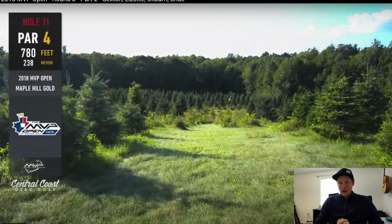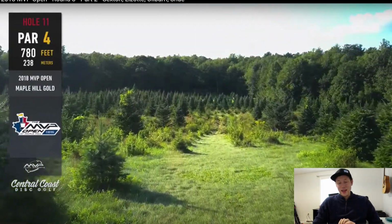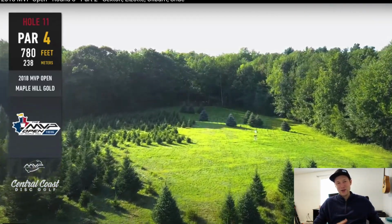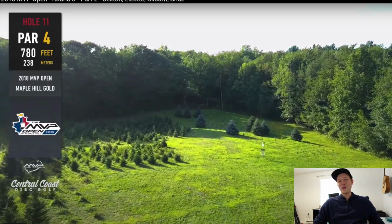Back at Maple Hill, folks. We're back in Massachusetts at the Christmas Tree Farm, and this is just one of, I don't know why I keep repeating myself, the coolest par 4s.